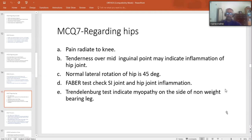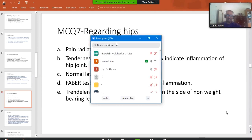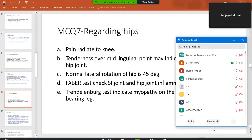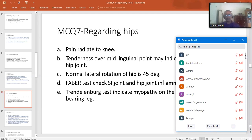Trendelenburg test indicates myopathy on the side of the non-weight bearing leg. What happens in Trendelenburg? Anybody? When the weight is given to one limb, the other limb drops below the horizontal plane. Okay. So Trendelenburg indicates myopathy on the side of the non-weight bearing leg. Right? So yeah, you are right.